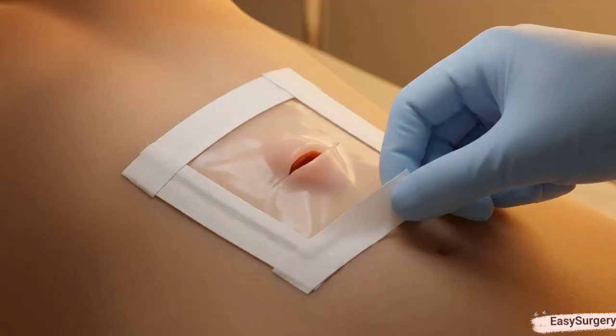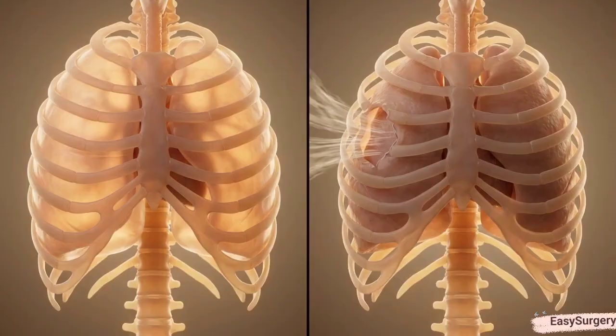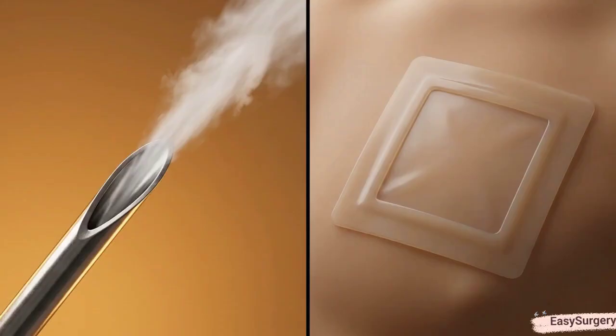Taping down that 4th side removes the flutter valve. If air enters the chest cavity but cannot escape out from under the dressing, the open wound converts directly into a fatal tension pneumothorax. Both a tension and open pneumothorax kill by disrupting normal intrathoracic pressure gradients. Survival requires manually venting trapped gas and re-engineering the chest wall's physical seal.